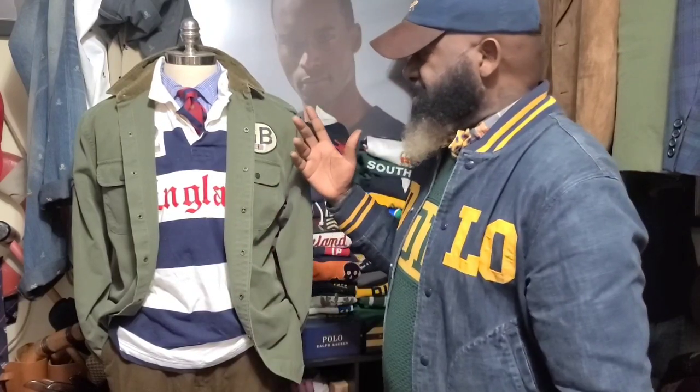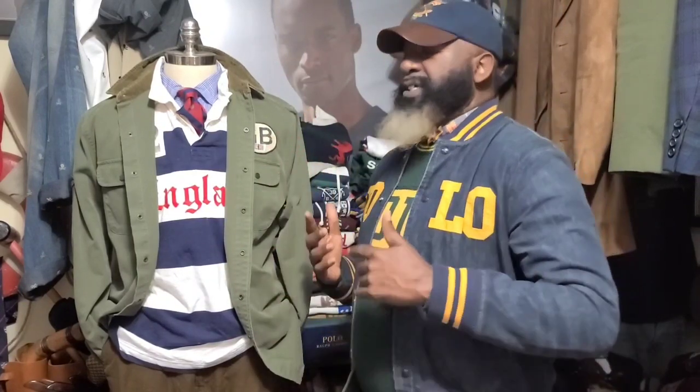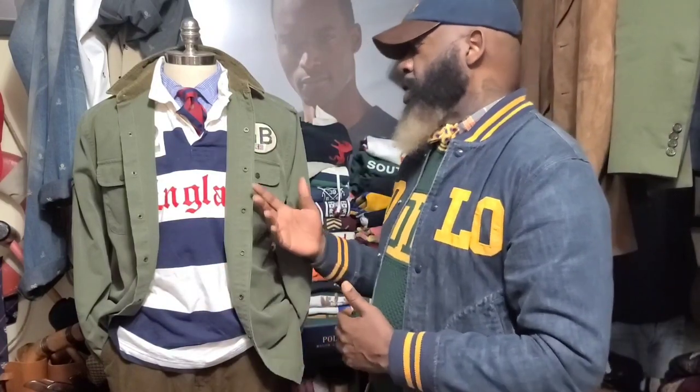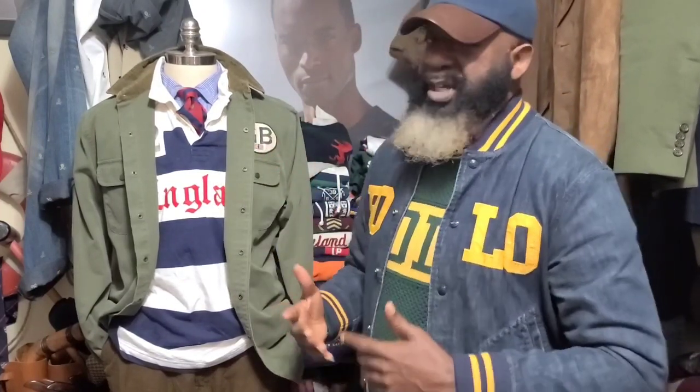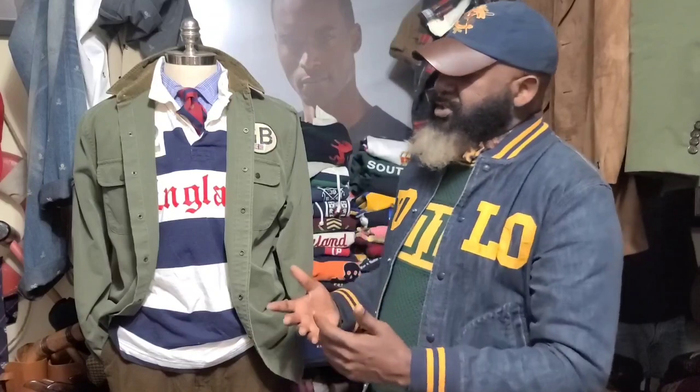But this shirt jacket, just for me, gives me the feel of a great motorcycle mechanic in Liverpool working on a motorbike or fixing a Cooper, something of that nature. This definitely gives me mechanic vibes, but I'm not a mechanic. I'm a Ralph Lauren guy. And so when I take pieces like this, I'm going to layer them and incorporate them and give them some style, make a vibe out of it.